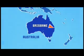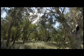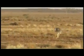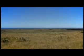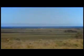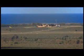We're 200 miles outside Brisbane, Australia. The Australian bush is a vast and unforgiving wilderness. It's a truly extreme location where only the toughest creatures survive. So you'd think this would be the last place on Earth anybody would want to live. No roads, no shopping malls, no nothing.